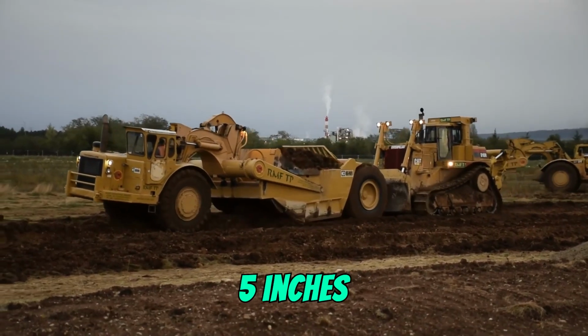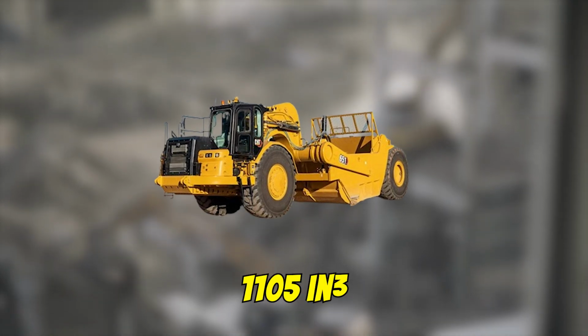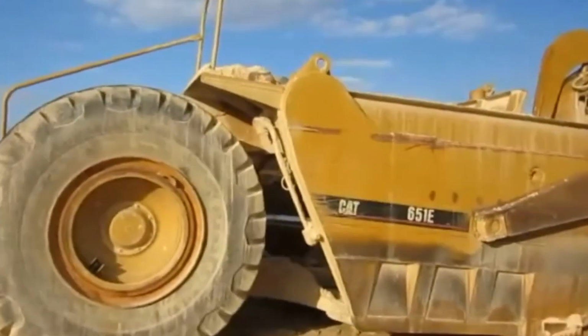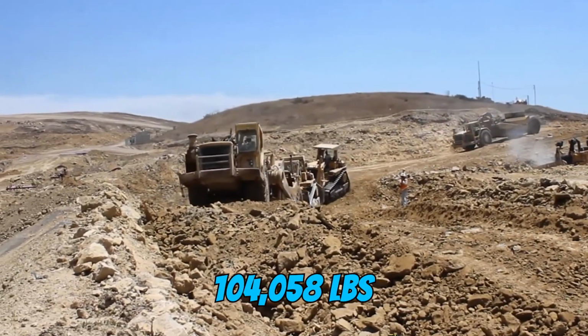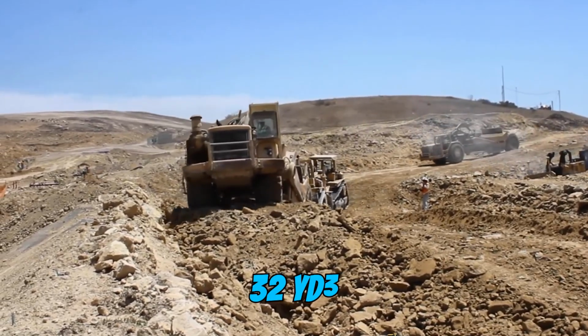With a bore of 5 inches and a stroke of 7 inches, its engine roars to life, fueled by a displacement of 1,105 cubic inches. The scraper bowl is the star of the show, boasting a heaped capacity of 44 cubic yards, a rated load of 104,058 pounds, and a struck capacity of 32 cubic yards.